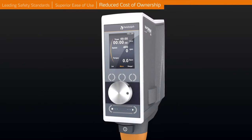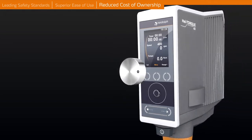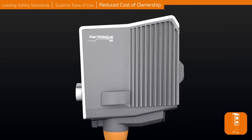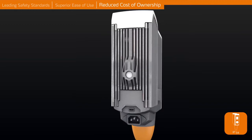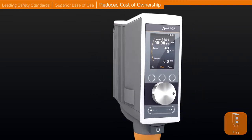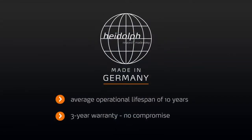Reduced cost of ownership. The detachable smart knob consists of a strong magnet which keeps the knob tight on the high-resistant glass display. This protects the electronical and mechanical parts inside of the stirrer. This sealed housing complies with a high protection class IP54 and is made for continuous operation and a long-standing life performance in aggressive environments. This results in an increased lifespan of 10 years on average while reducing maintenance and repair cost.